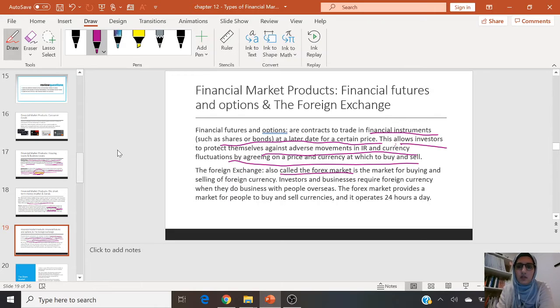The foreign exchange, also called the forex market, is a market for buying and selling of foreign currency. Investors and businesses require foreign currency when they do business with people overseas. The forex market provides a market for people to buy and sell currencies. Basically just a market where you buy and sell currencies. Literally, that's it. It's open 24 hours a day.